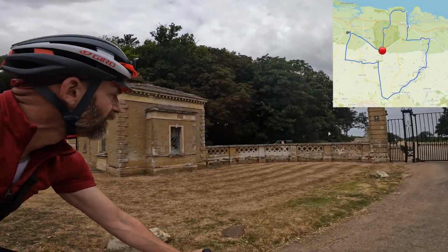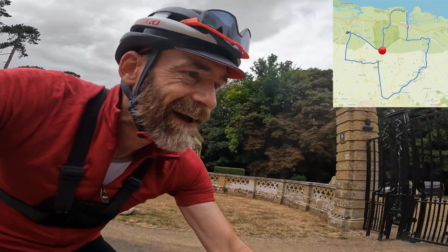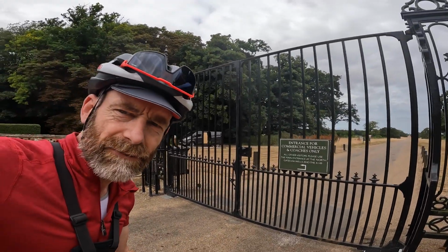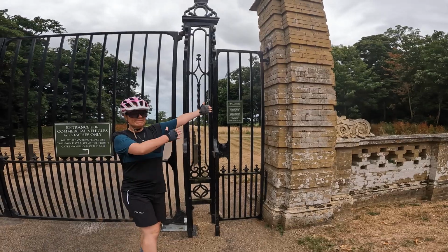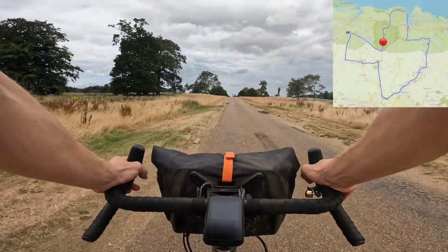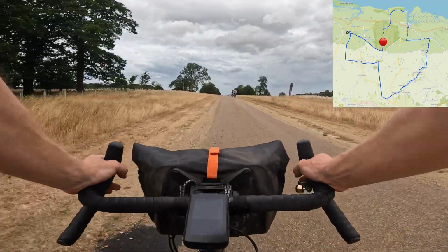Holkham Hall. Somewhere I think even a Roman emperor would be proud of. And don't worry if the main gates are shut like they normally are. Just use this little side gate here, as beautifully demonstrated by Mrs. Kestevan. And now we're on to the beautiful estate of Holkham Hall.